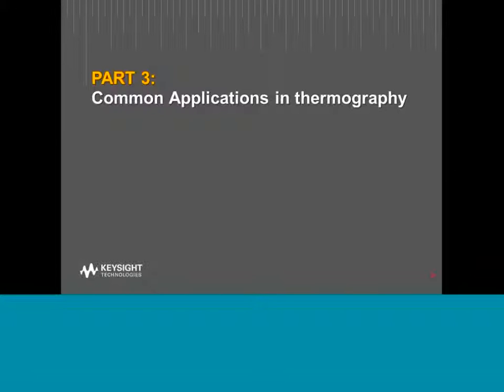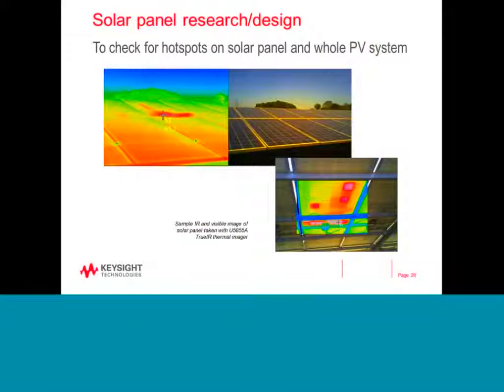All right, moving on to part 3, some common applications in thermography. And as I mentioned, the whole idea behind this is to trigger us to think about how we may use a thermal camera in our very own settings. Now, a common thermography application today is in the area of solar panels.